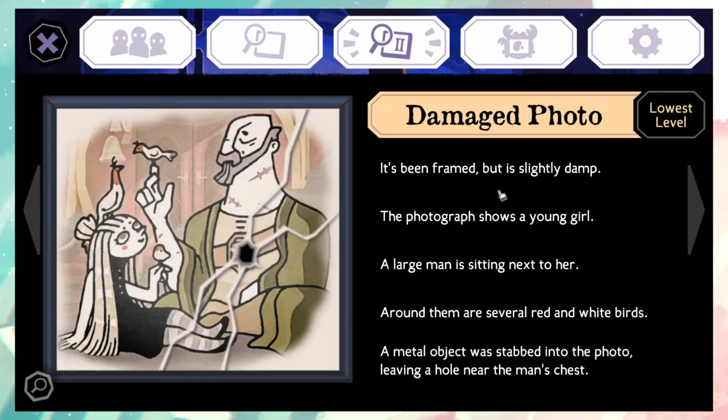It's been framed, but is slightly damp. The photograph shows a young girl. A large man is sitting next to her. Around them are several red and white birds. A metal object was stabbed into the photo, leaving a hole near the man's chest.